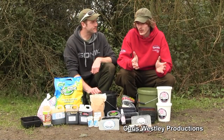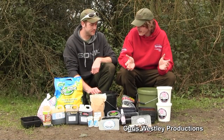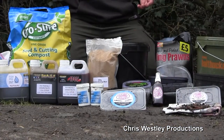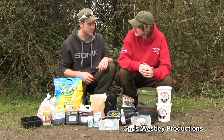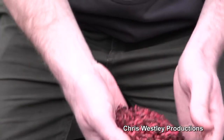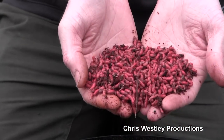Right then, Andy, why don't you talk us through this wide array of bait that we've got in front of us? Yeah, well, I brought along a selection of baits. I know it's quite daunting, but I wanted to show the angler what they could be using to try and catch their PB perch. Nice. So to start with, a really basic bait that most people are going to be familiar with. Absolutely. Good old red maggot.